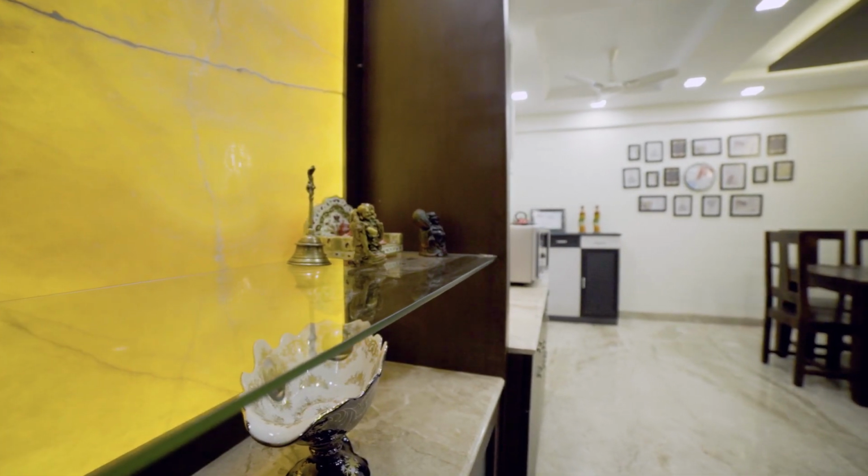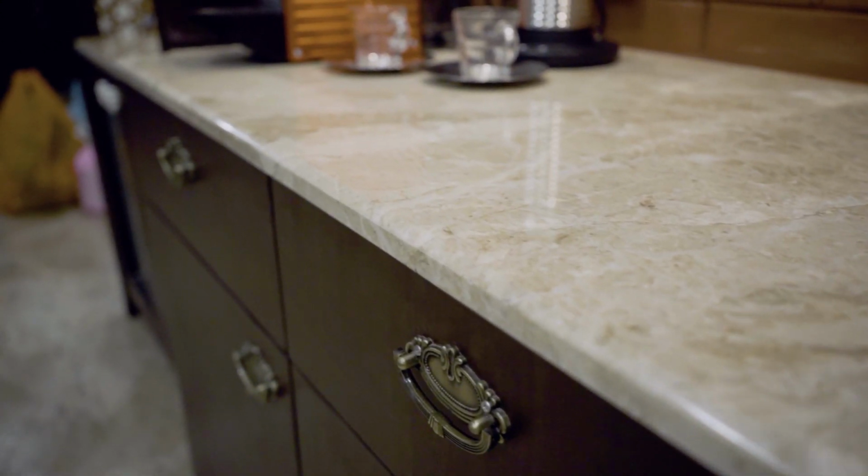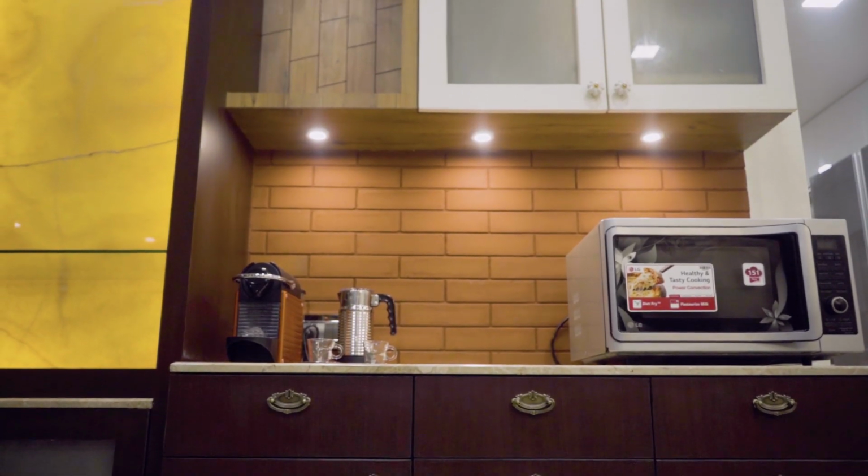Some storage below, again reusing the marble as you will see in the crockery unit as well as the puja area. We've reused the marble, just buffered the corners to give it that smooth look, and attached it together so it looks like it's an extension of the storage.